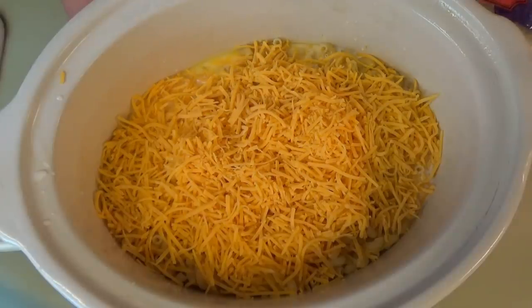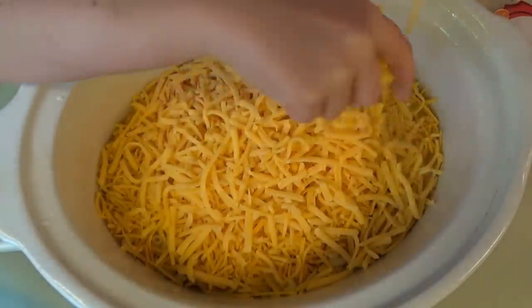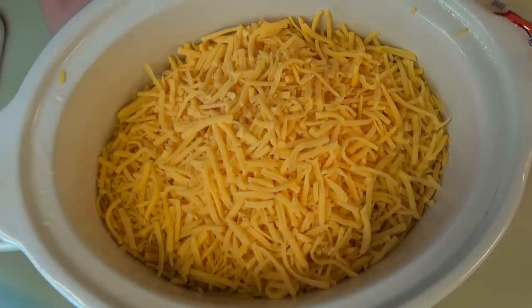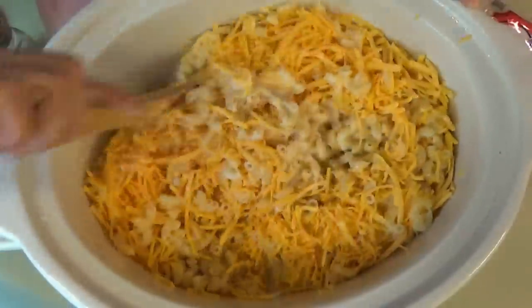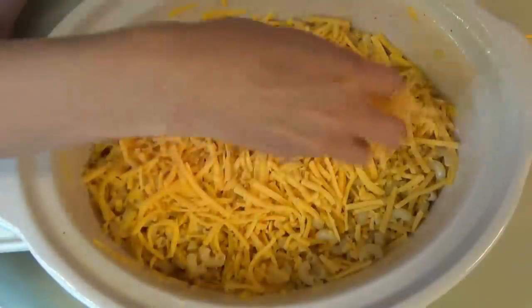Okay, so Cece put in 8 ounces of sharp cheddar. Now we're gonna put in some mild cheddar. I like to mix sharp cheddar and mild or medium cheddar with our macaroni and cheese, but you can just use all sharp cheddar. We're not gonna put all of this in. We're just gonna put about 1/2 of it, okay? Okay, yeah, that's good. Now the rest of this we'll save to put on top. The last thing we need to add right now is some salt and pepper. All right, now we just put some more cheese on top, cover it, and it's gonna cook on low for 3.5 hours.